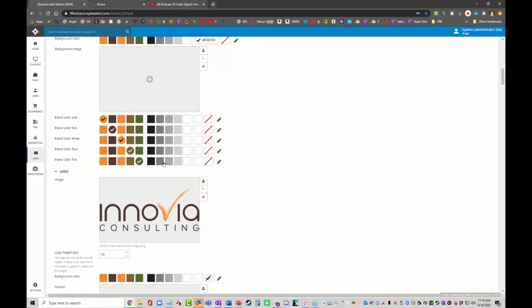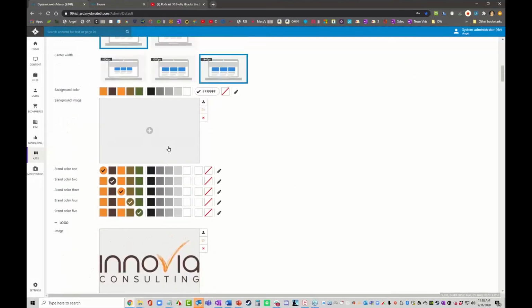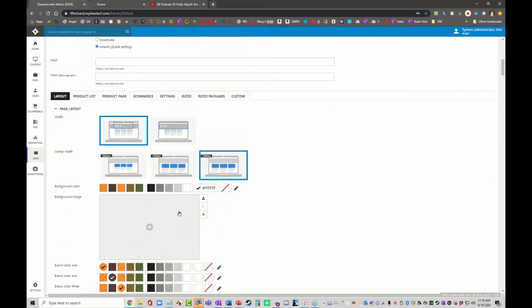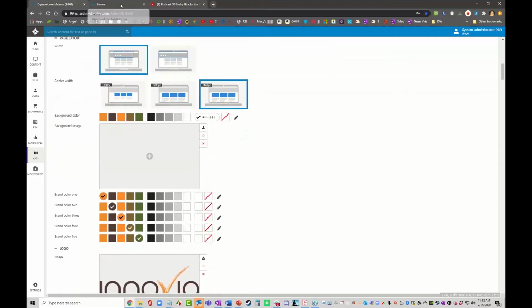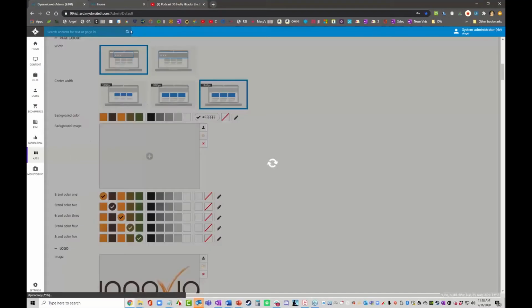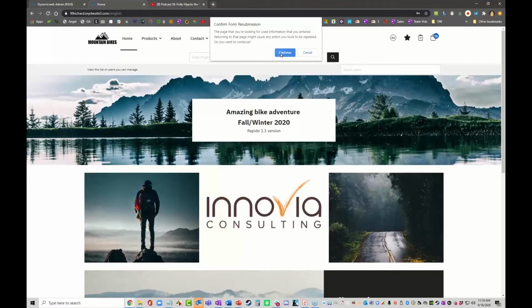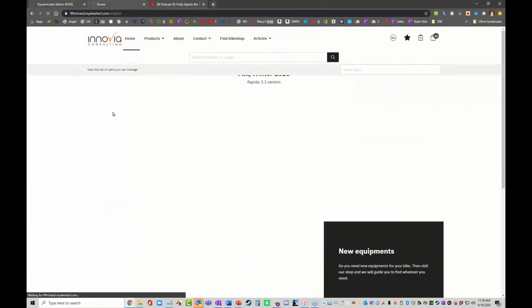So let me save it. Now all the colors are no longer purely red, green, and blue. They're these Innovia earthy colors. Actually, it dovetails right into the fall season that we're in. So now let's confirm all that. Let me just go back here. I'm going to do a Control S like you would anywhere else in Windows, or on a Mac, Command S. And once that's done, I'm going to refresh the home page over here and hit continue and show you.